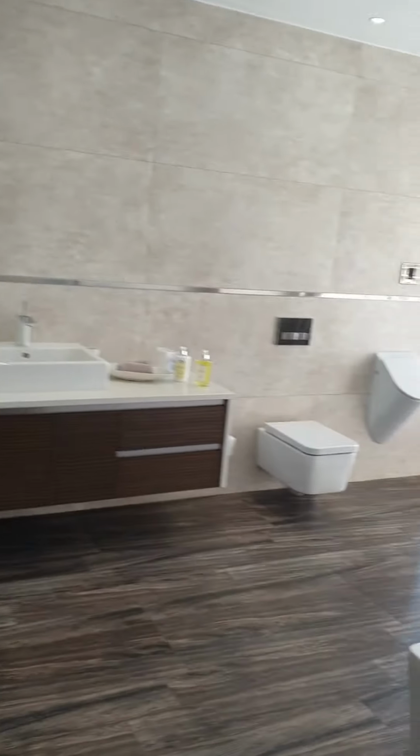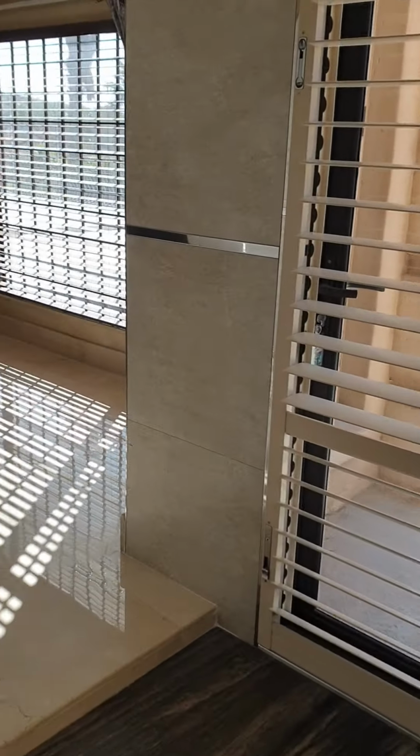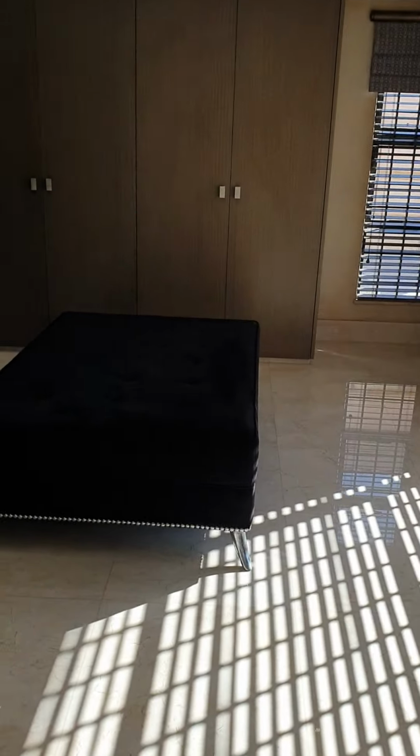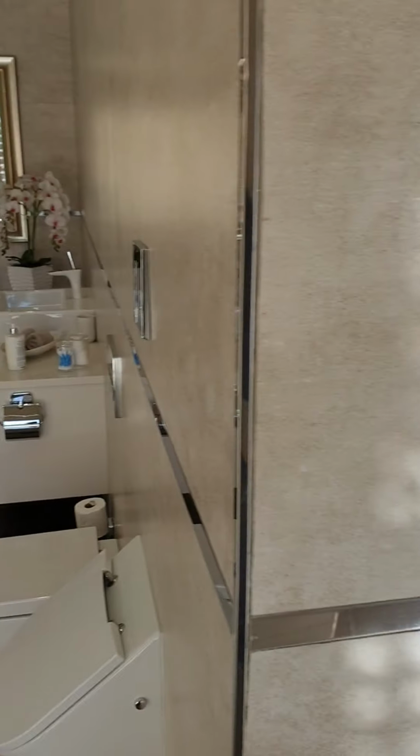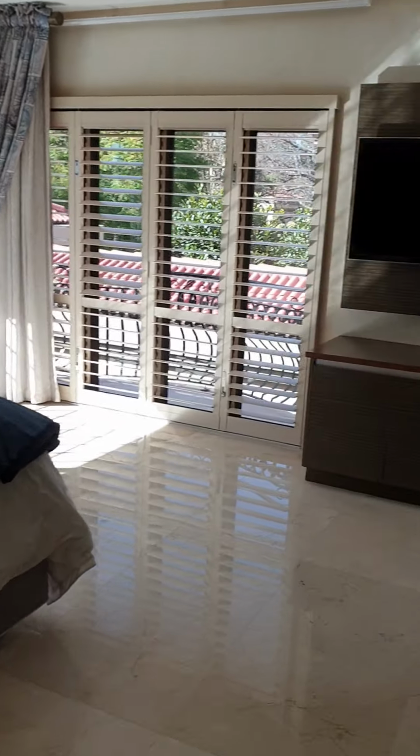Like I said, all of them are en suite. The detail here is incredible. And this particular bedroom has a walk-in area to die for. Look at that. Walk-in area to die for. The devil is always in the detail, I guess. 37.5 million is what we are asking for this incredible 5-bedroom mansion. And I'm now making my way to bedroom number 4.